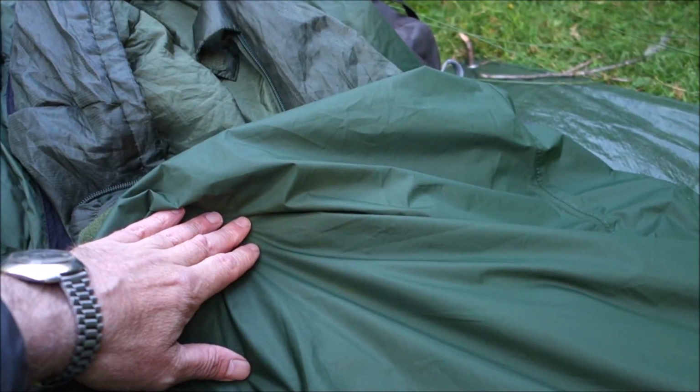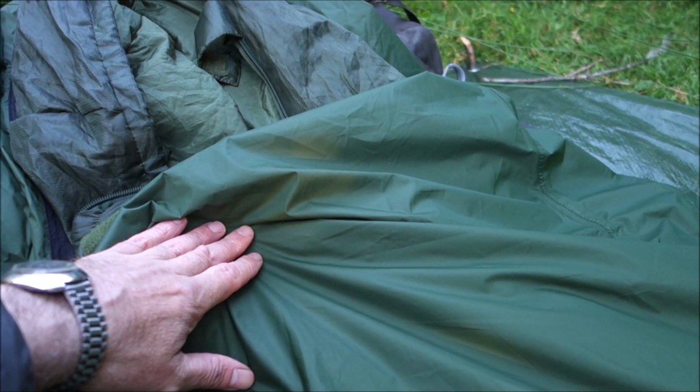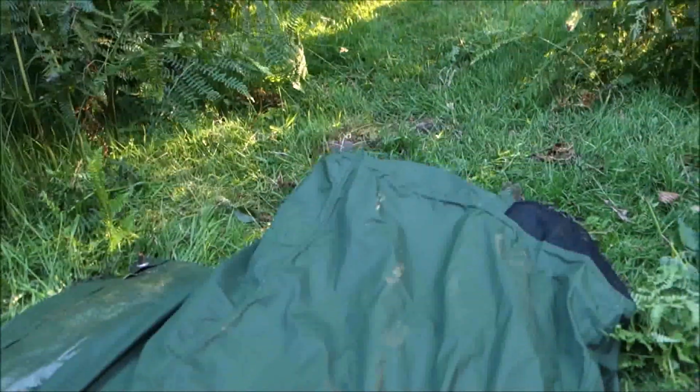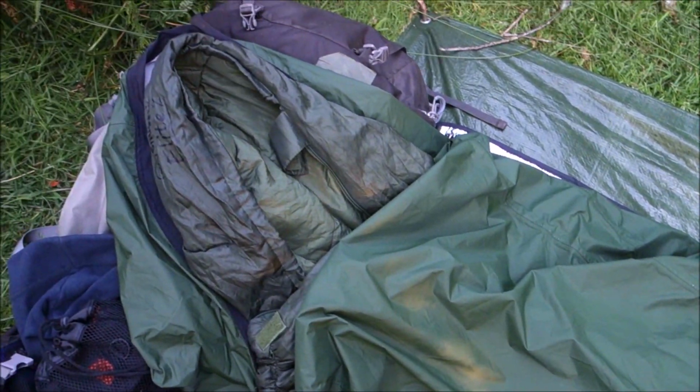So how did the Alpkit Hunka XL Bivvy Bag perform last night? Well, it's a beautiful morning. It really is a beautiful morning. And there wasn't a lot of condensation. There was no rain. There was a lot of wind. I was right to relocate here. But as for a real test, there wasn't a real test. What it did do was insulate me a bit, because it got a bit cold in the night.